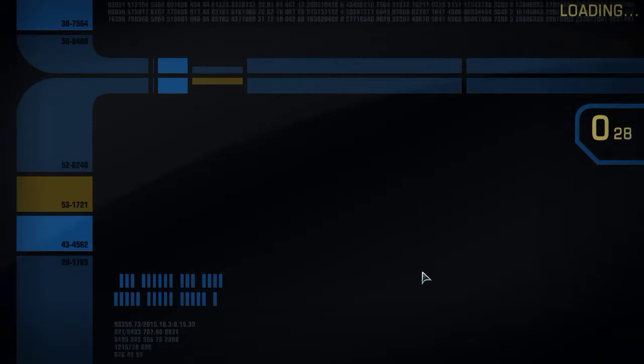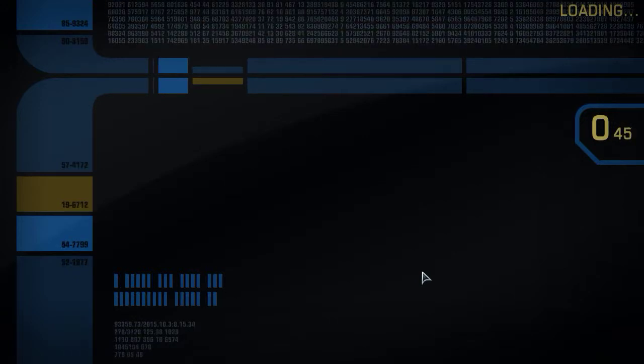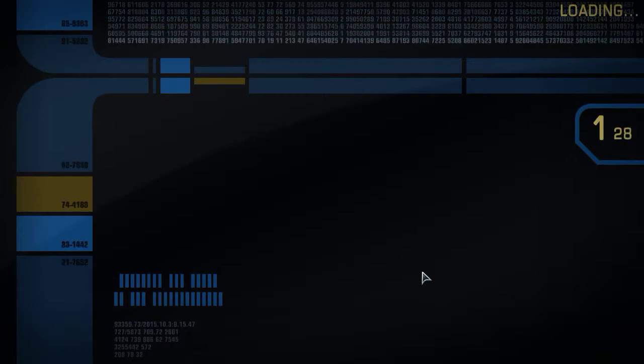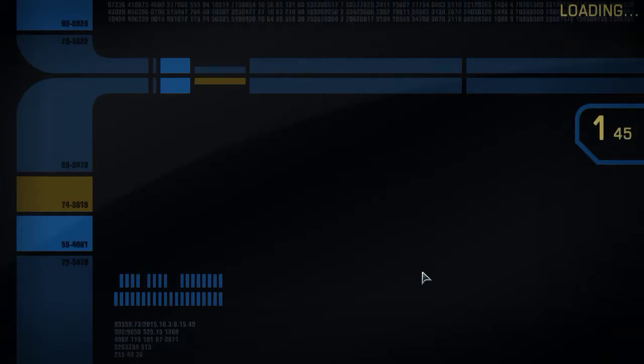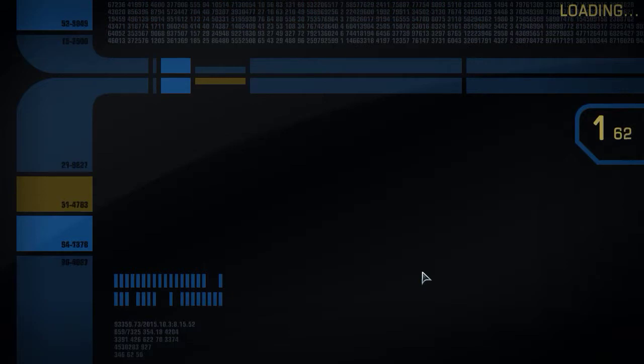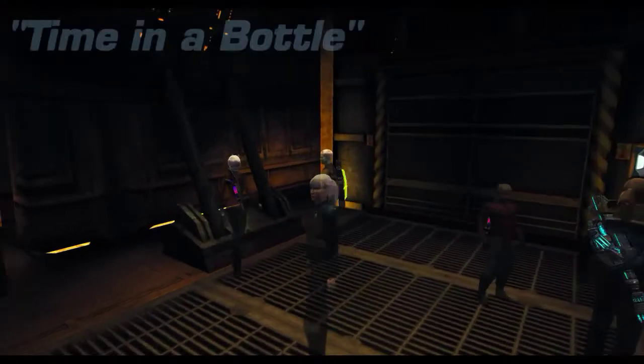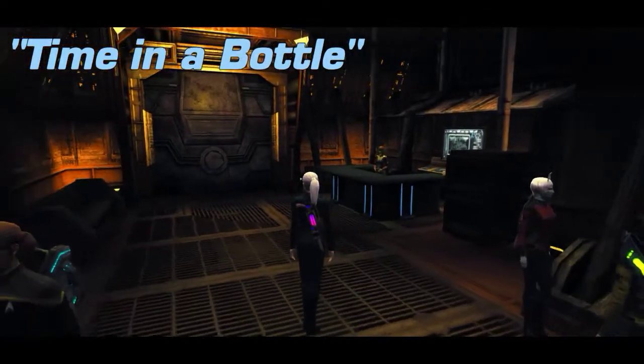That's interesting. Starts there. That's cool. So yes, this is. Is it something in a bottle? Loading times are no joke. So I'm going to get the Coniton Jolt from this, just because there's time in a bottle.